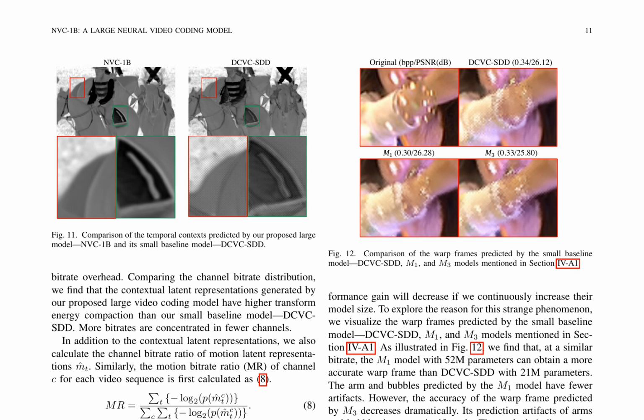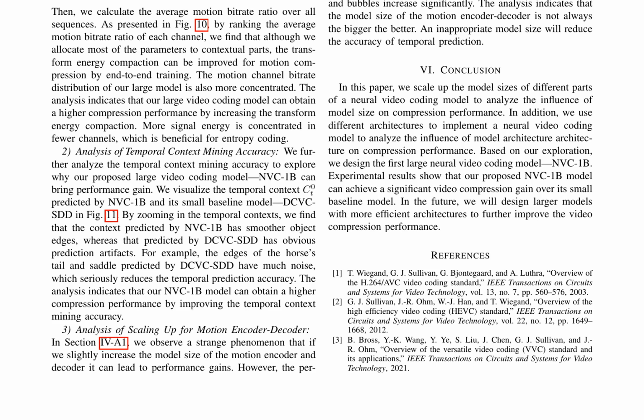They also calculate the motion bitrate ratio of channel C for each video sequence, which indicates that NVC-1B can improve transform energy compaction for motion compression by end-to-end training. The motion channel bitrate distribution of NVC-1B is more concentrated, leading to higher compression performance. Furthermore, the authors analyze the temporal context mining accuracy and find that NVC-1B predicts smoother object edges with fewer artifacts compared to DCVC-SDD. This improves the temporal prediction accuracy and contributes to the performance gain of NVC-1B.